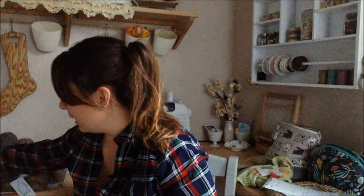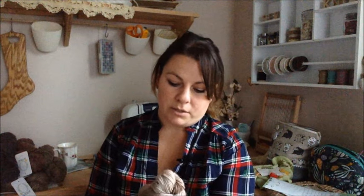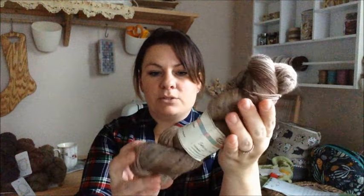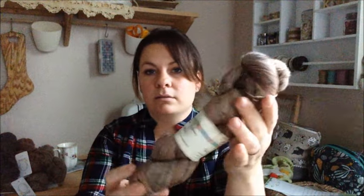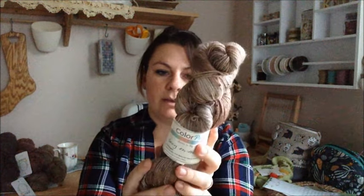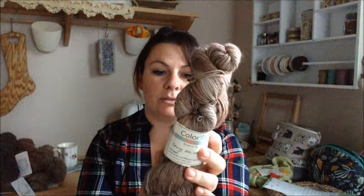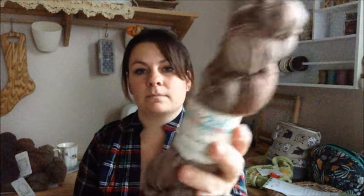Let's see, I also got this skein of yarn that's called Sexy on the Beach from Color Pearl. And this is their Finnegan tweed base. So it's a really pretty beige color. There's some peach in there. I'm sorry, it's hard to see with this gloomy weather. This is 85% superwash BFL and 15% Donegal tweed. 438 yards. Sock weight.